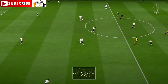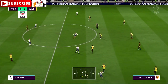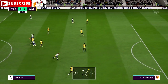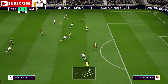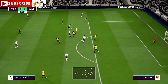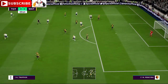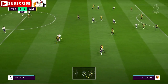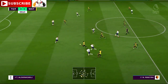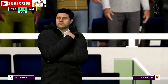Spurs have started the first half. Dembele. Son. Dembele. Moussa Dembele. Kane. It's Dembele. Son. Oh, he spotted the pass and cut it out. And that's dealt with the problem. That's a combination of skill and will to hold off the opposition. Pereira. He can't keep it on the pitch, it's gone out for a throw.